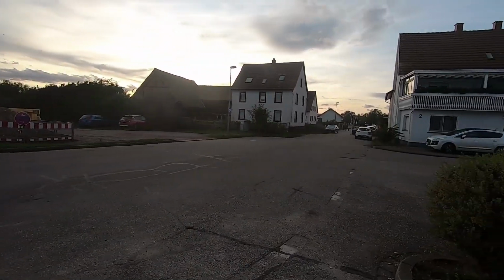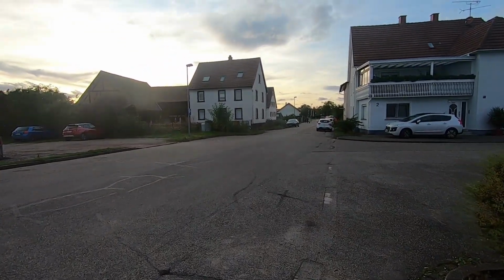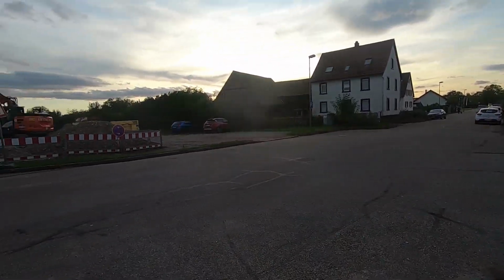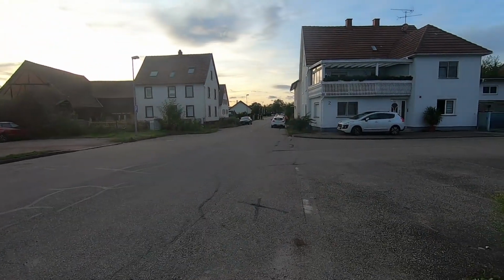We are going to try and catch a taxi though, not the bus, because our taxi is taking us about 20 minutes away from Europa Park. So yeah, we are going to try and look for a taxi.